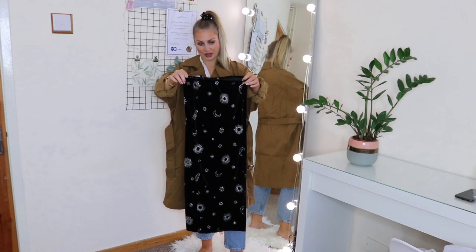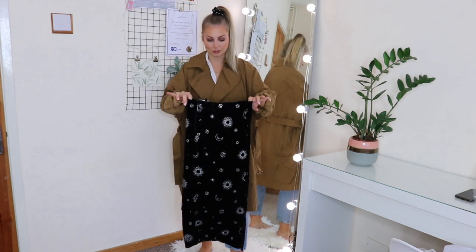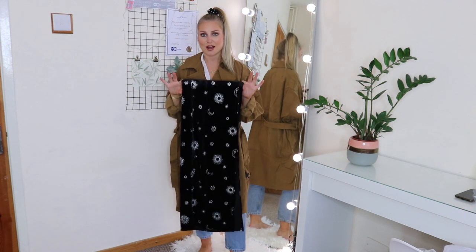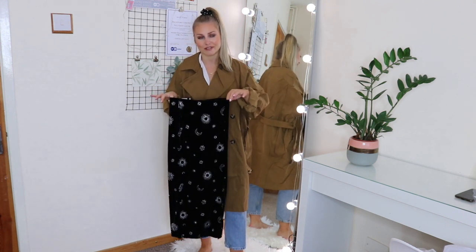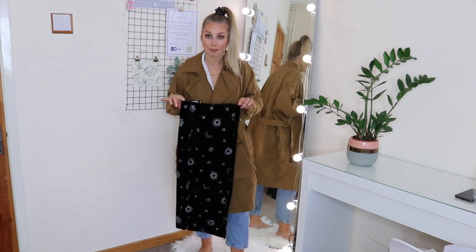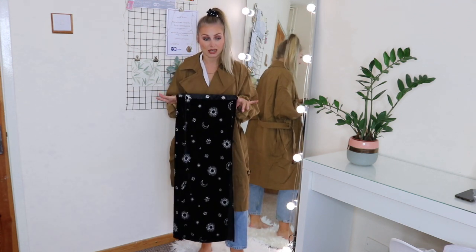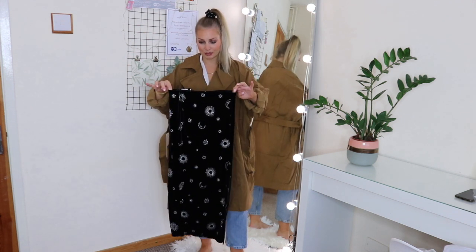There's planets on there. There's moons, suns, and everything on that. I just thought this would be quite nice, like a party outfit around the Christmas period, just to give it a bit more something and a bit more of a playful outfit. And I think even just with a baggy white tee, some banging heels, and like a really nice coat would look really cute, because this is quite a statement skirt.